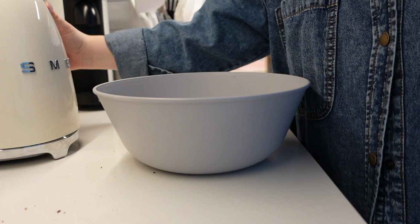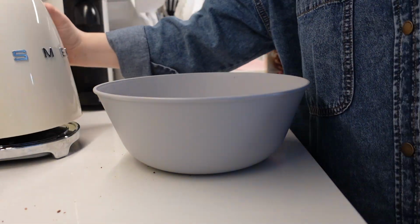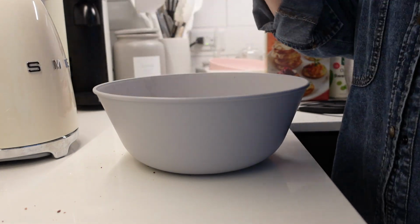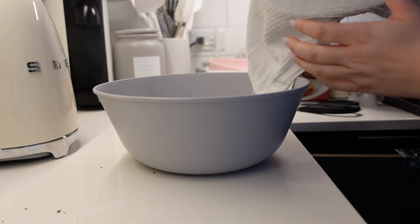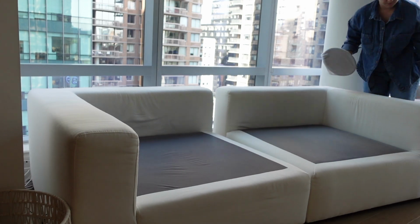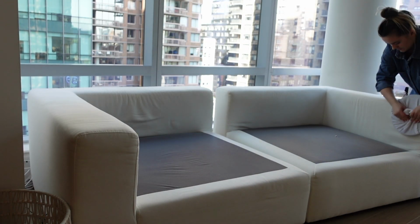So I actually saw this on TikTok and I wanted to try it out. You put a little bit of dish soap, boiling water, and you dip a towel in it. I did kind of burn my hands with this because I was dumb and didn't realize how hot it was going to be. And then you use a lid of a pan, wrap it around the towel, and use that to scrub the couch. We don't have a Bissell, should probably get one, but I used this to just kind of freshen up the couch.